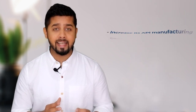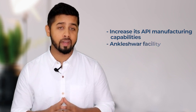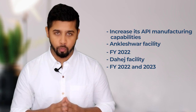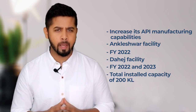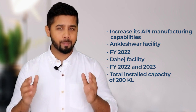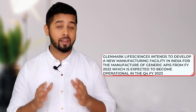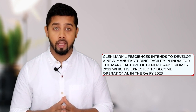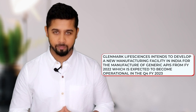The company intends to increase its API manufacturing capability by enhancing the existing production capacity at the Ankleshwar facility during FY22 and the Dahej facility during FY22 and FY23 by a total installed capacity of 200 kiloliter. This additional production capacity is expected to help them further expand their generic API production and also grow their oncology product pipeline. Glenmark Life Sciences intends to develop a new manufacturing facility in India for manufacturing of generic APIs from FY22, which is expected to become operational in the fourth quarter of FY23. So clearly, the future looks bright.